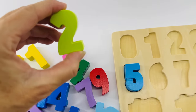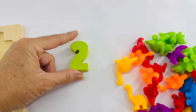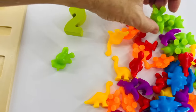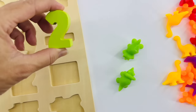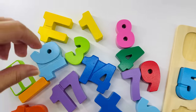How about number two? This number two is green. Now we need to find two green dinosaurs. Here we go. One and two. That was easy. Okay, two green dinosaurs. Let's put number two in his home right there. How about another green one?